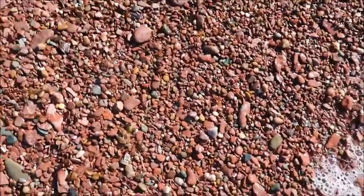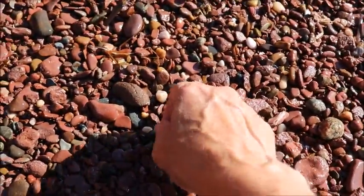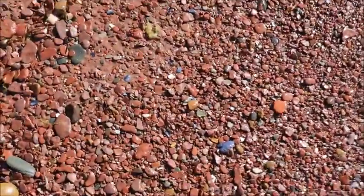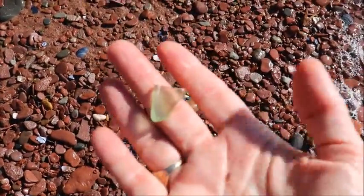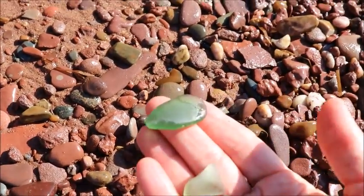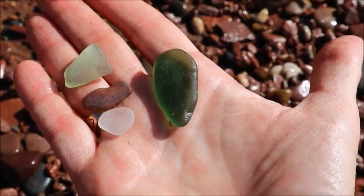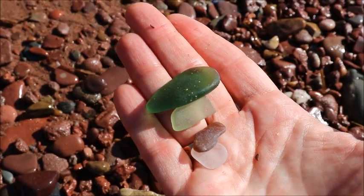And I'm just walking along here and I see this beautiful piece of green that probably just came in. Oh my, look at that one. I just spied this one. It's like a lime green. This would be a shade of green that I hardly ever see. It's just beautiful. Oh, I love it. Oh, here's another one. Oh, check out that green. It's just beautiful. I'm having a lot of good luck here today at the shore. Finding a lot more sea glass than I thought I would.